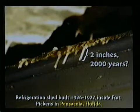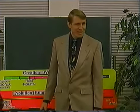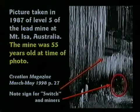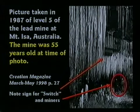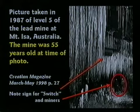Now, they say it takes 1,000 years to grow an inch. I would say this is indication they are not correct, right? This mine was closed down in Australia. 55 years later, they decided to go in and check out the old mine and see what's going on in there. And when they close down a mine, they usually seal the doors shut with concrete and everything because you don't want kids wandering around in there.